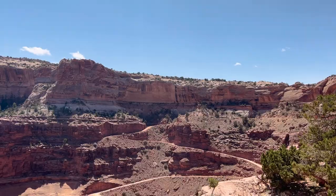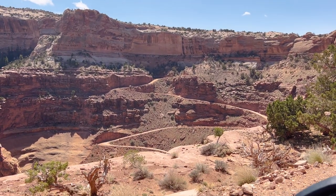The other day, when we were in Canyonlands National Park, we actually got to see the infamous switchbacks that we would be taking for this trail. We've just heard that they can be super steep and very tight turns and whatnot. So cross our fingers the truck can do it. But yeah, we are here now, so this should be exciting. This is kind of one of the highlights of this portion of the trail.